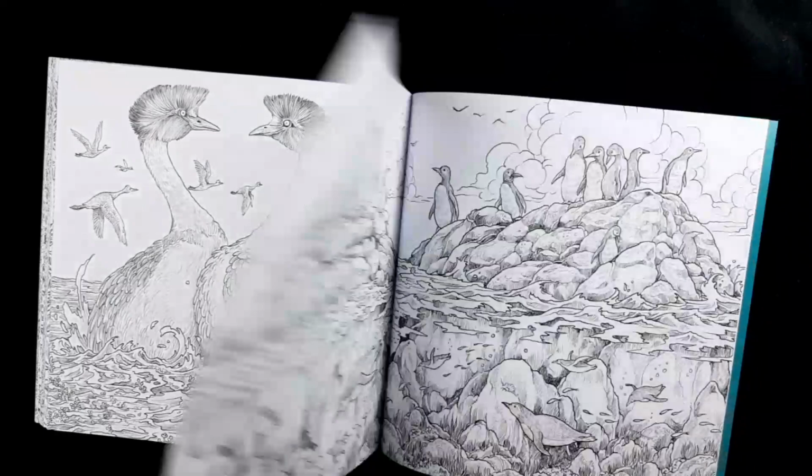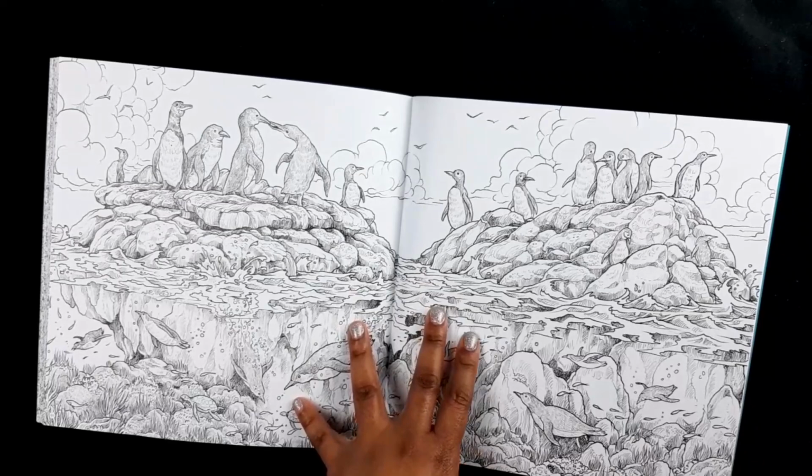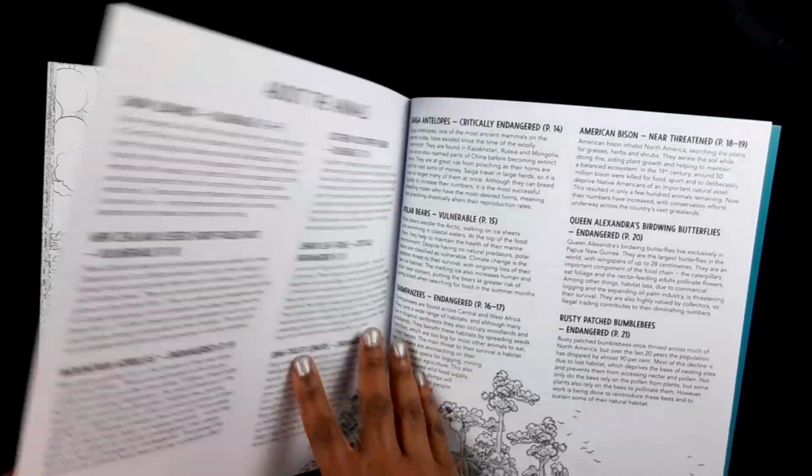Oh my goodness, that's PG-13. We PG-13? No, we supposed to be G up in here, okay? But I'm just saying, you know. We 18 or older over here.